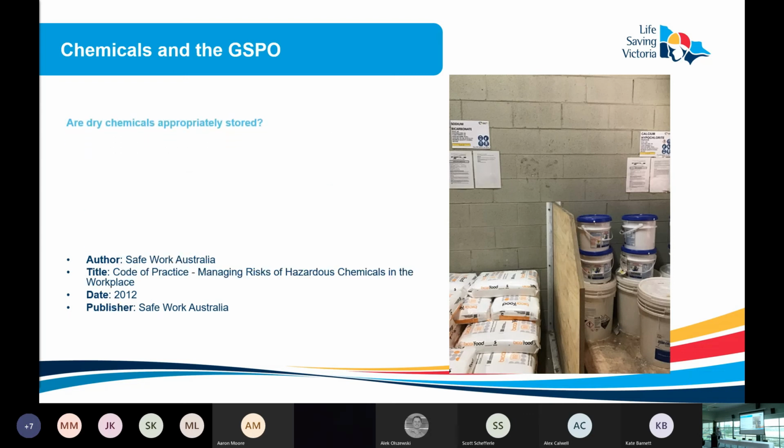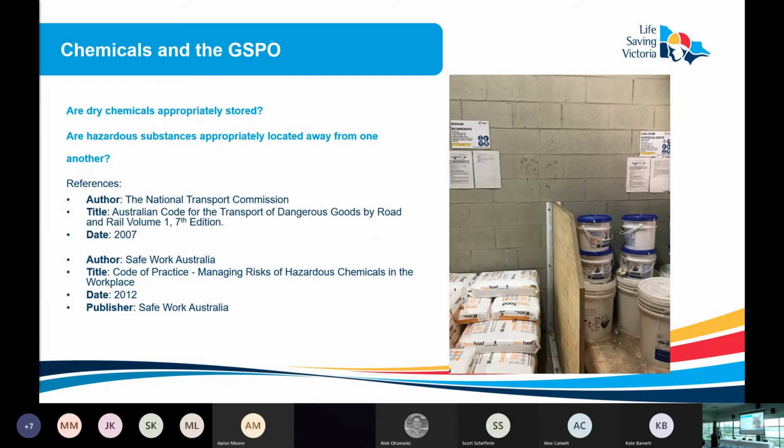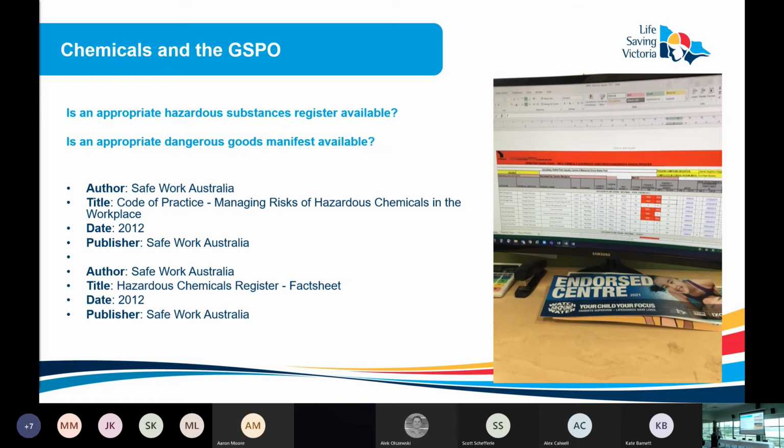Right, let's keep going. Are dry chemicals appropriately stored? Are hazardous substances appropriately located away from one another? So we're obviously looking for barriers. We're looking for bunding. We're looking for containers that are sealed and clean and neat. I won't keep boring you with that. We're also looking for, is appropriate hazardous substances register available? Is an appropriate dangerous goods manifest available?